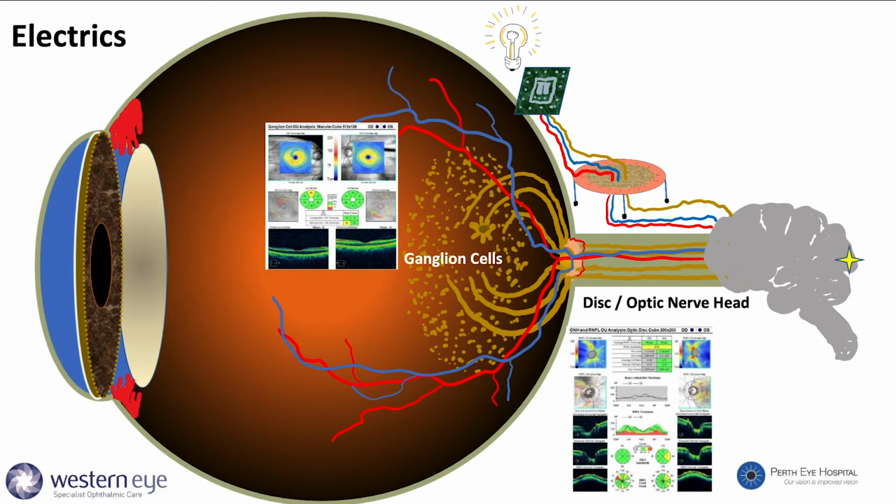We can image the optic nerve head also with OCT. We look at the nerve fibre layer all around the optic nerve, and that's probably the most common way that we pick up glaucoma even before it shows up in your visual field.